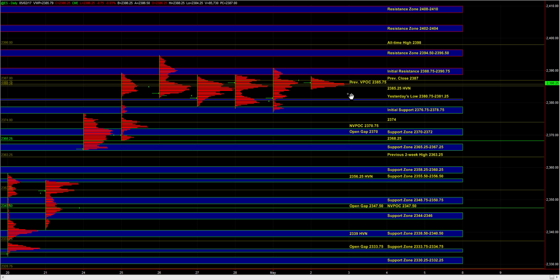So those are the main thoughts heading into the open. Let's see how the market develops in the first 30 to 60 minutes. That should help us establish our very short-term intraday bias, and we'll take it from there.